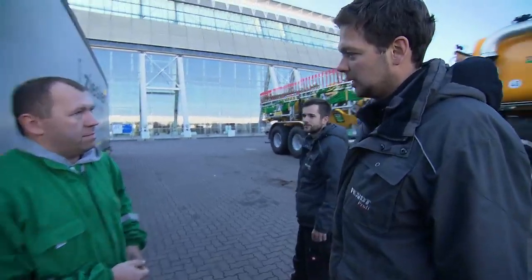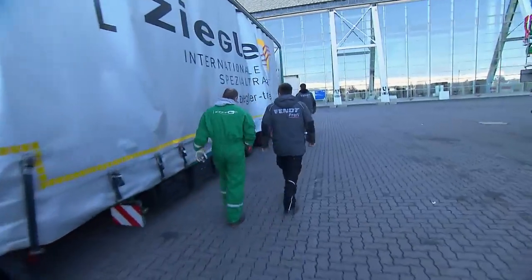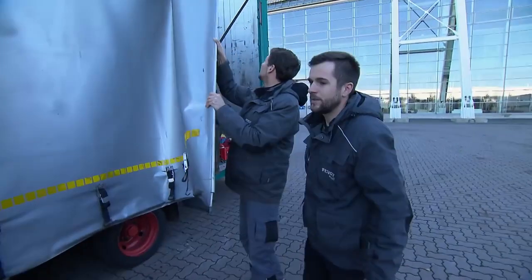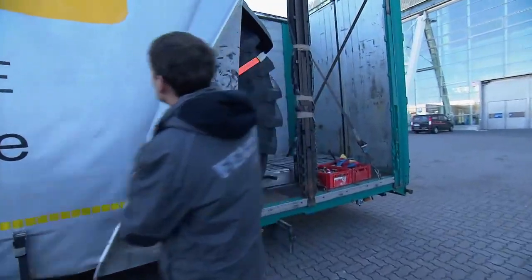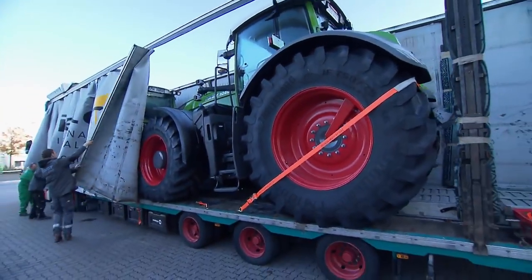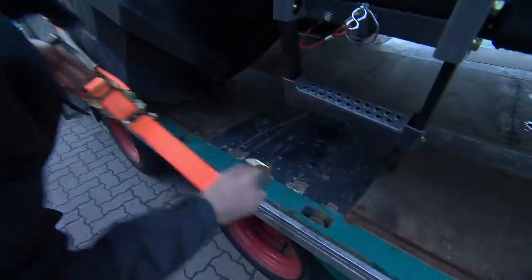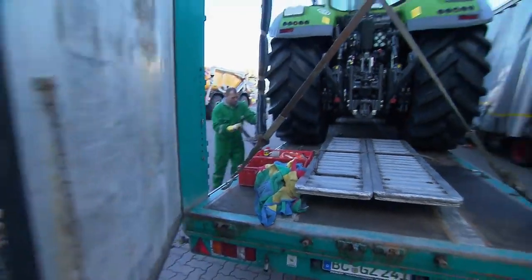You've brought the 1000 and the 724? So let's get them unloaded. It's Dennis Tebbe and Marco Nice's job to make sure everything runs smoothly. Over the next 2 days, a total of 32 machines weighing many tons will arrive at the trade fair grounds by truck. The first arrival is a 517 horsepower 1050 Vario, the world's most powerful standard tractor. The 14-ton monster just about fits on the low loader.